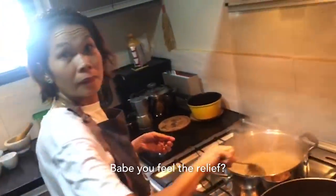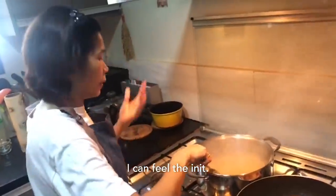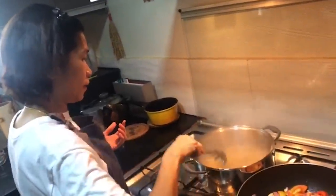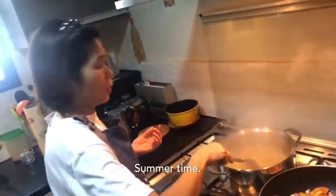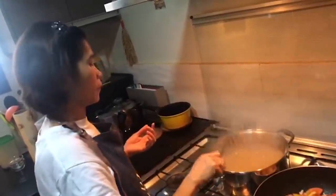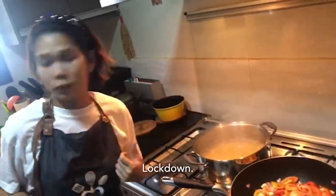Babe, do you feel the relief? Yeah. The comic relief? I can feel the init. Yeah. Sobrang init. Summertime, we cannot go to the beach to swim. Kalma-kalma sa bahay. Lockdown, hehe.